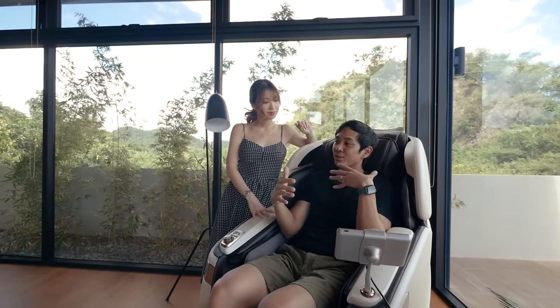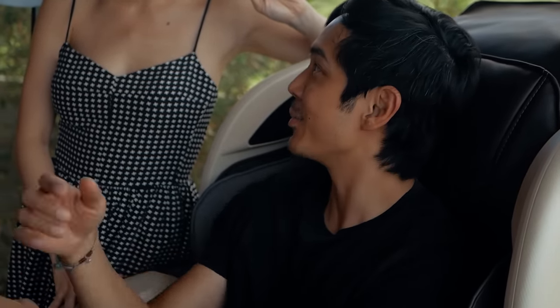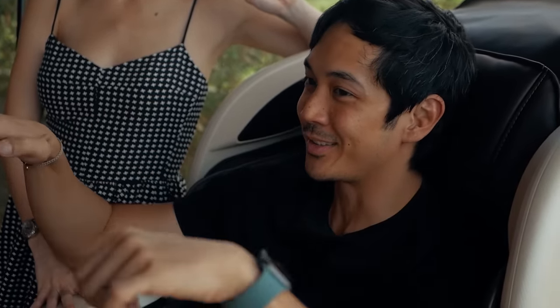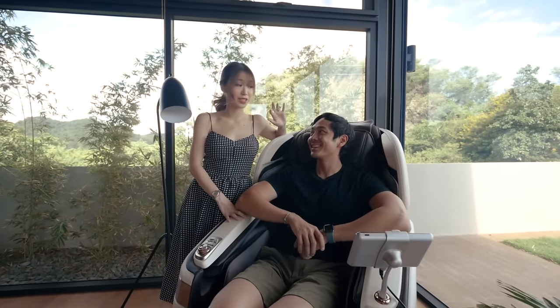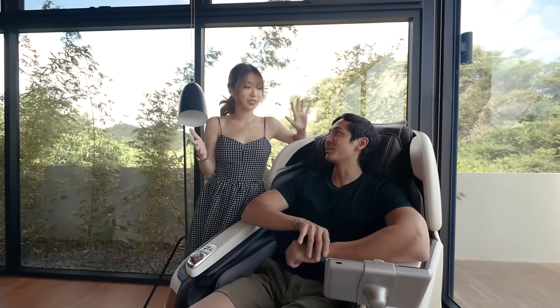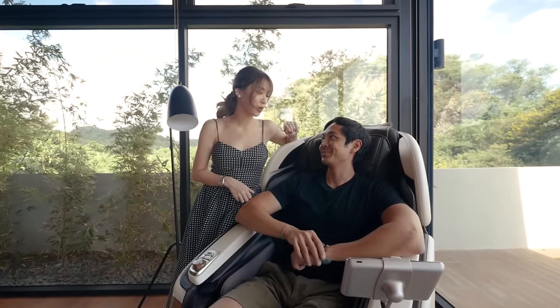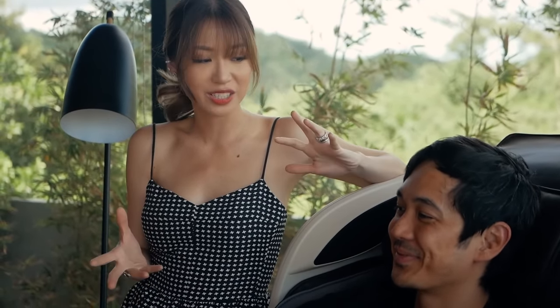And then it measures. Ito yung mind-blowing. It measures your height, right? So it knows where to position the feet. And it measures your shoulders, so it knows where to knead your shoulders. So it doesn't matter if Slater uses it, Slater's super tall, or if I use it and I'm super petite. Yeah, petite is the right word. You're welcome. It measures accordingly and massages in the exact same way.